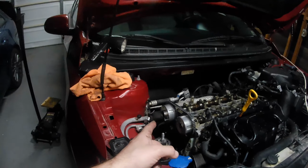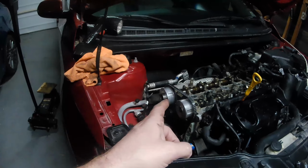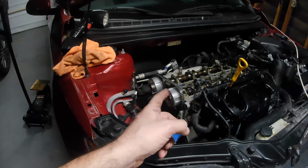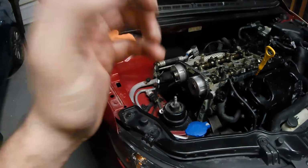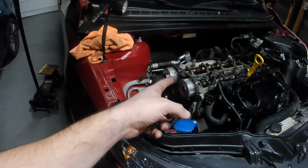Put on the new exhaust gear as well. That one went on pretty easy. The old one did have a bunch of backed up oil that, as soon as I took it off, just started pouring out. So I'm assuming there was built up pressure in there that just wasn't going through and anything happening.